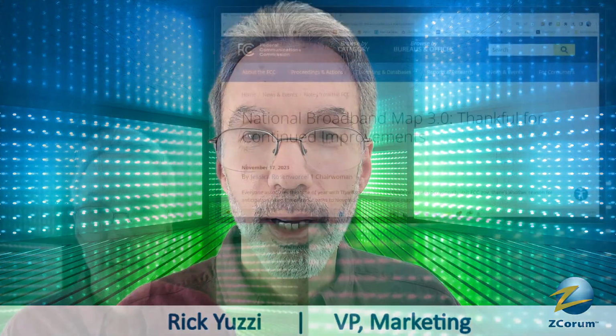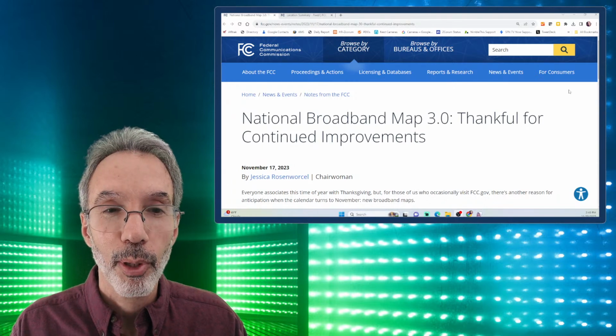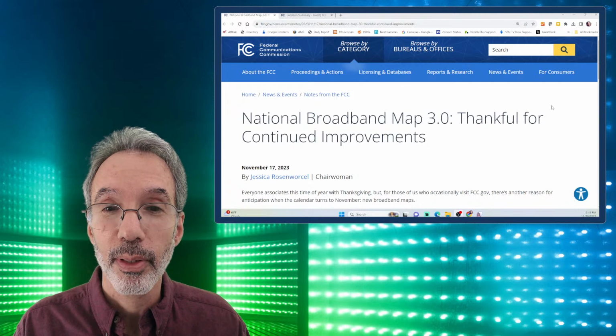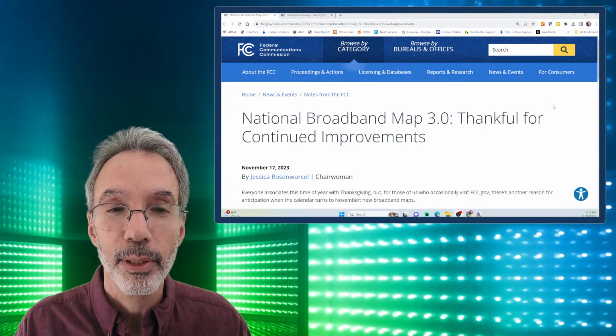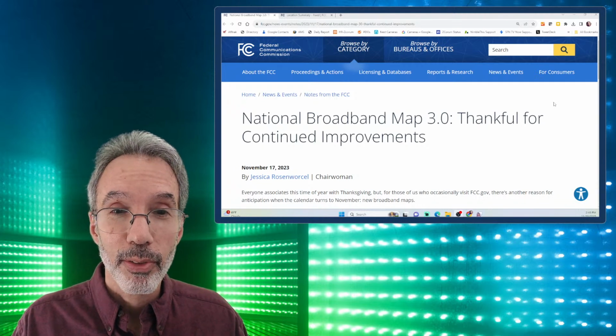So the FCC, as was expected, has released version 3 of the National Broadband Map. This is something that's going to happen regularly every 6 months. It's just something that's going to be an ongoing effort. And certainly the map has gotten better since the first version.